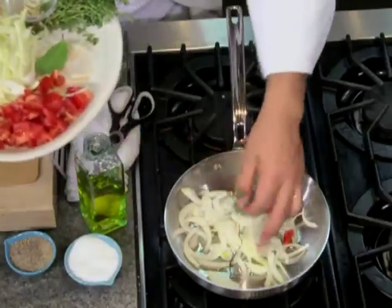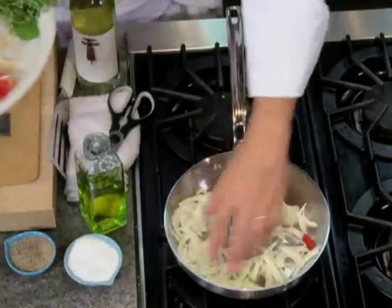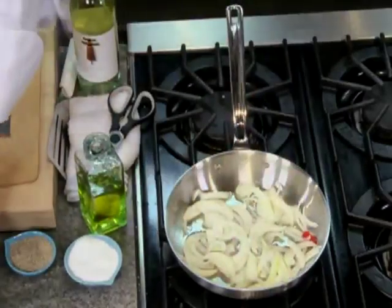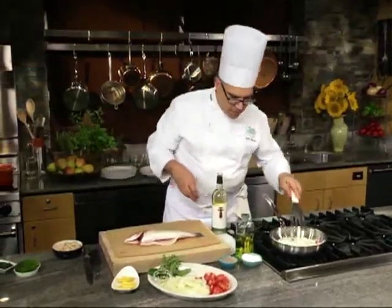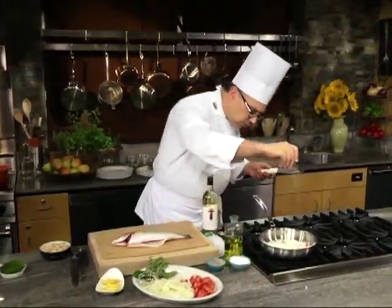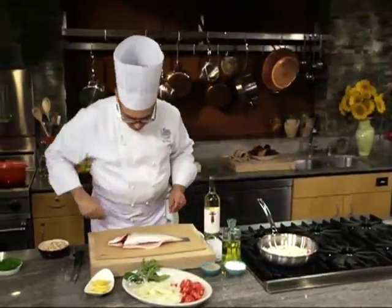Think of this like a vegetable stew. So I'm going to cook those onions until they begin to become translucent. A little bit of salt will help draw some of the moisture out. And let's talk fish for a second.